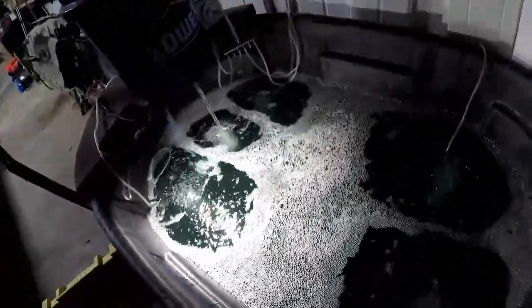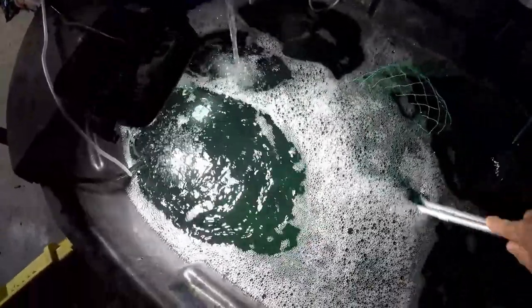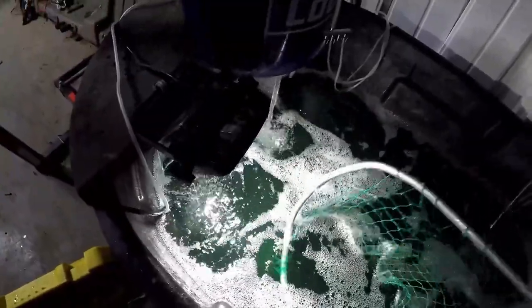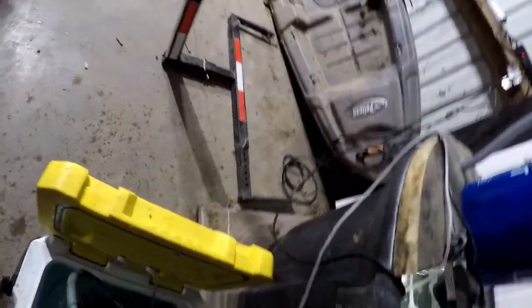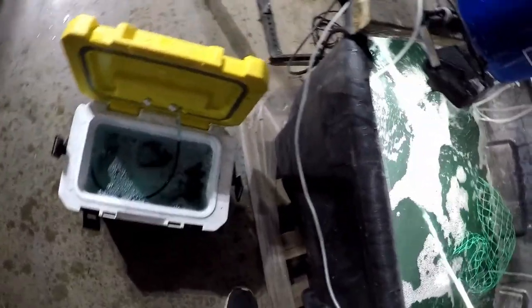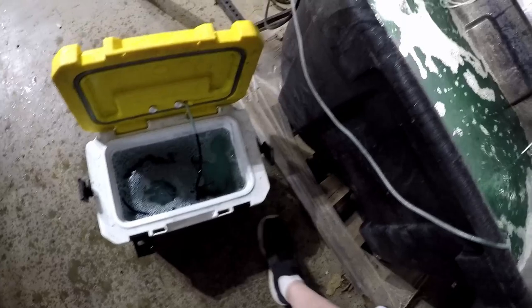So let's start with getting some bait. See how good this is. I have no idea how much bait I have in here. And at least three. Sunfish guy. That'd be good. I don't remember that guy. We got a fray bill.